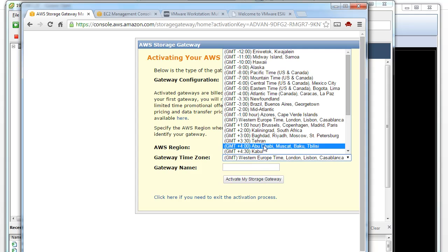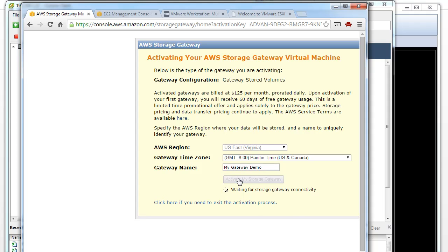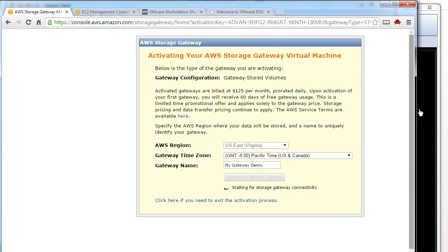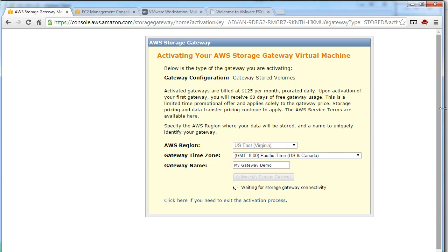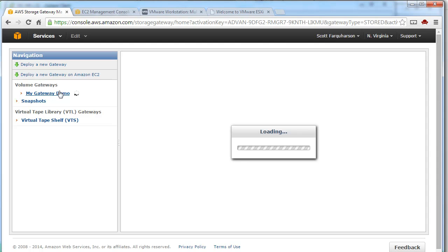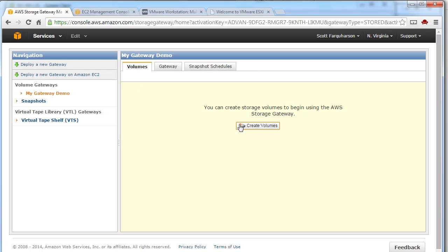It's going to ask you for a time zone. I'm out west, so let's put it in Pacific time, and you can give it a name and say activate storage gateway. Alright, very cool. So we see that the gateway was created called My Gateway Demo. If I click on this, let's see what's going on. We see that the volumes here, there's none.